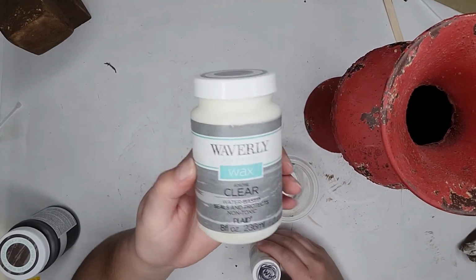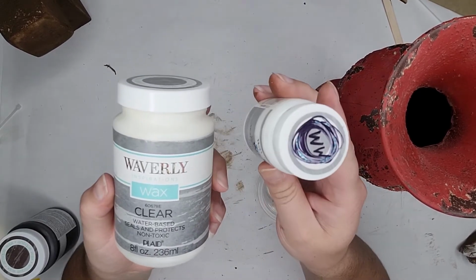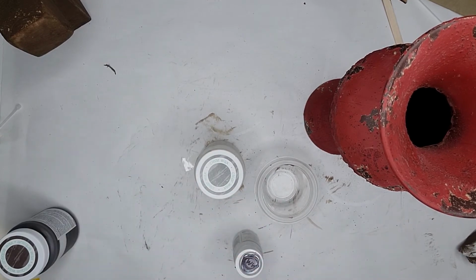We can move on to the next one. We're going to be doing the red vase. Again, I love this piece just as is. I just want to kind of mute that red color down a little bit and pop out some of the details that it has in it. I'm going to be using some white wax.